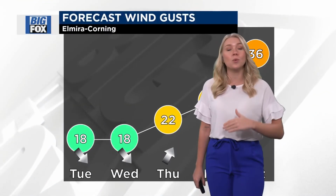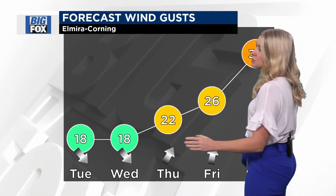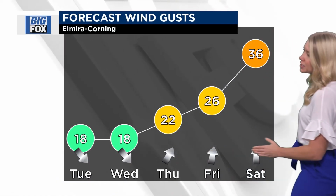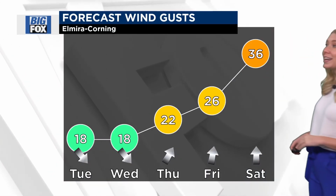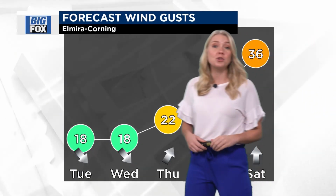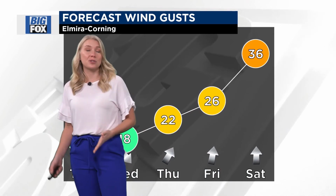Now, as we head into that Thursday forecast, as mentioned, a warm front is going to lift in, and that's going to bring us a chance for some light snow showers, but it's also going to start to bring in some blustery conditions. We see that southerly wind through Saturday even increase to bring wind gusts upwards of 25 to 40 miles per hour. So we are going to head into active conditions for the weekend.